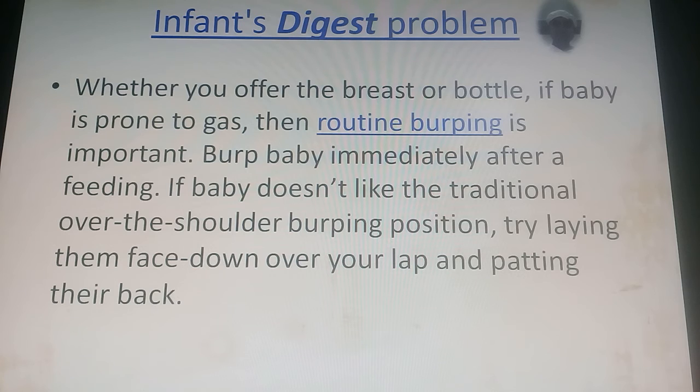Whether you offer the breast or bottle, if baby is prone to gas, then routine burping is important. Burp baby immediately after feeding. If baby doesn't like the traditional over the shoulder burping position, try laying them face down over your lap and patting their back.